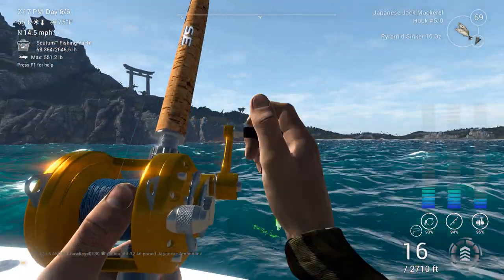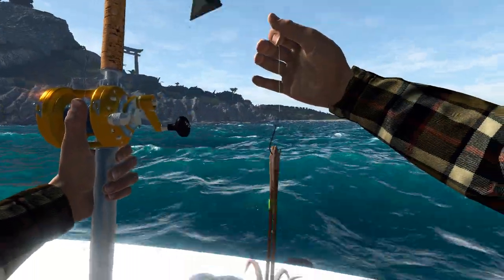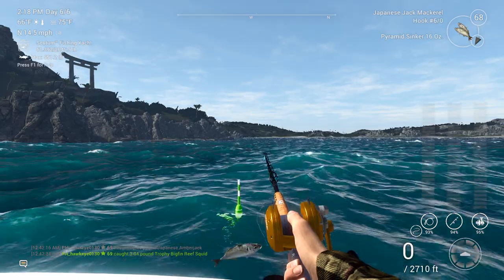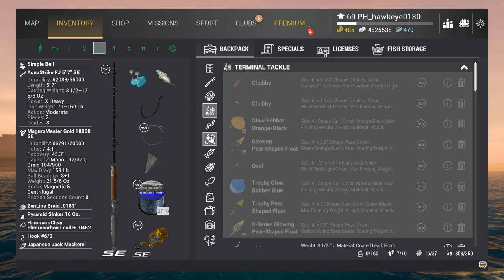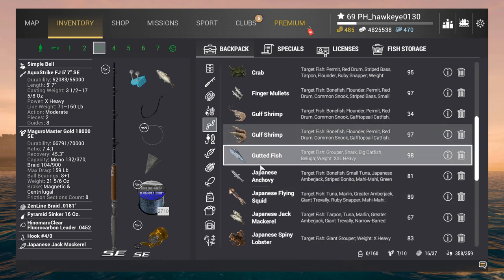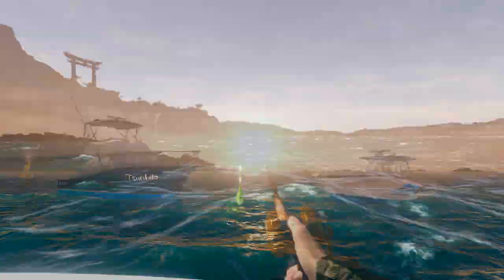Let's see, this is a little smaller. It is a trophy bigfin reef squid. Let's switch this up a little bit here. Put a 4-out hook on here, and this time, let's see if we can't get the Jobfish. Maybe they're here too.